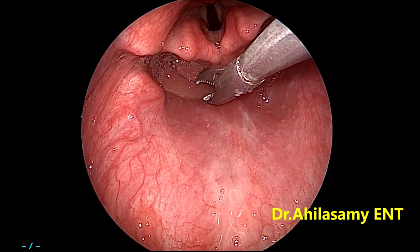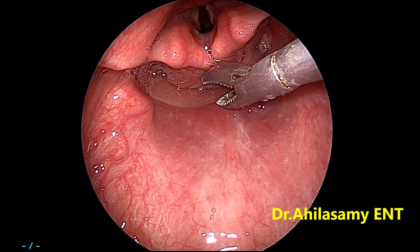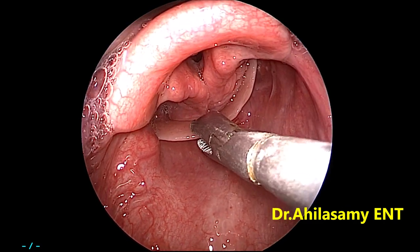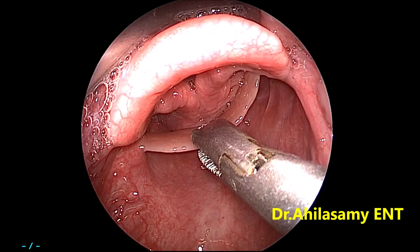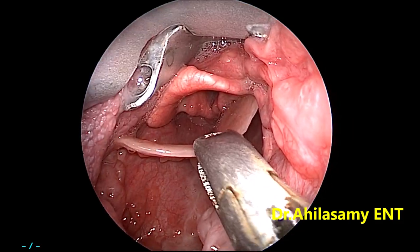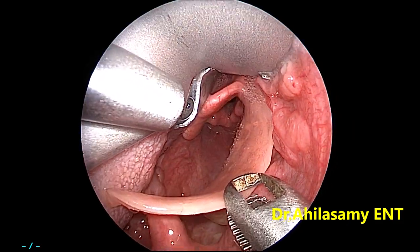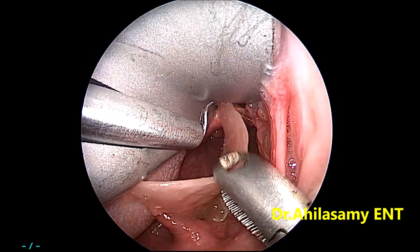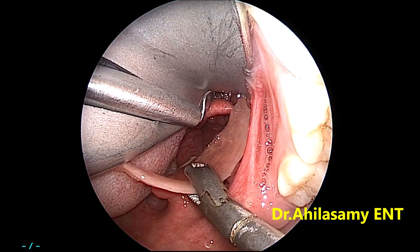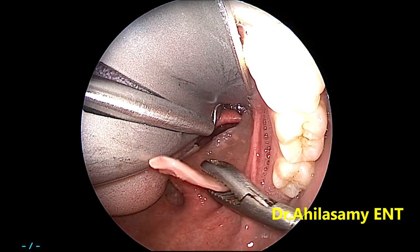Now I am using the foreign body removal forceps, that is esophageal or laryngeal foreign body removal forceps, to dislodge the artificial acrylic dental set, which has two upper incisor teeth, and I am removing it. This is done in the operation theater.